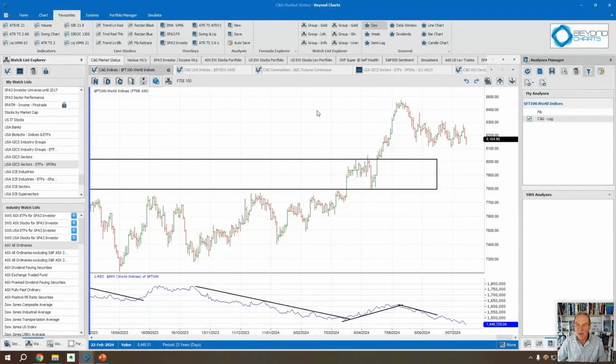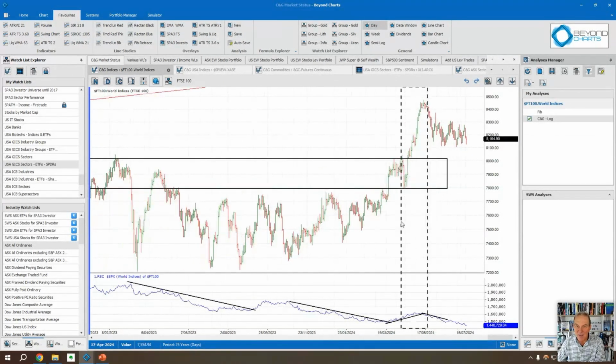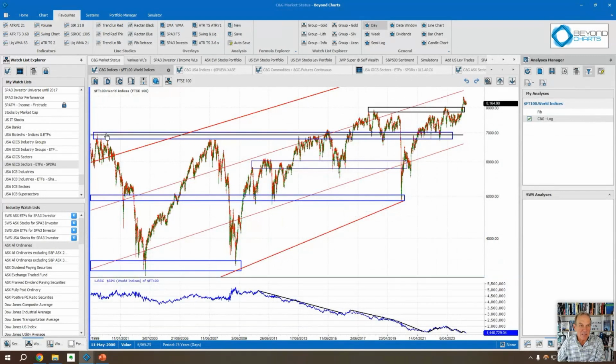The FTSE made a break. It's very close to its all-time high. Now this all-time high is one. So there's the 2000 peak over there, and it's not that far above its 2000 peak and 2013 peak. So a long way behind the other international markets.